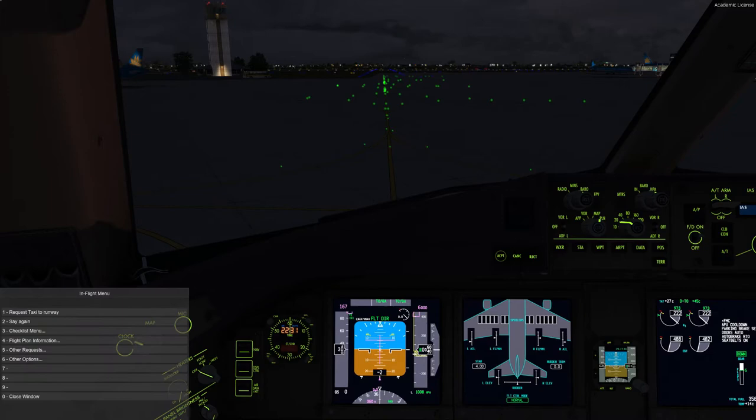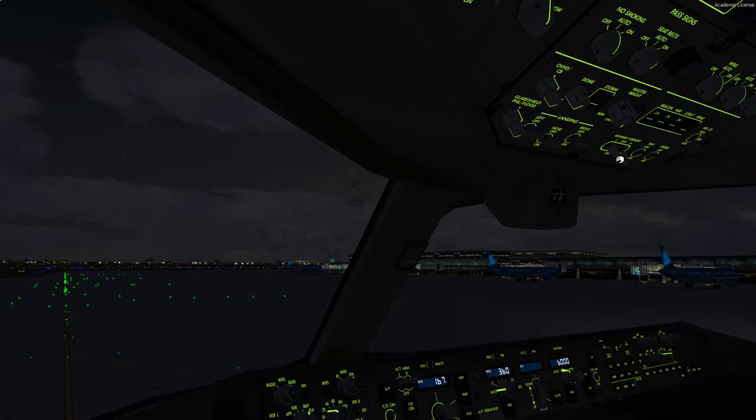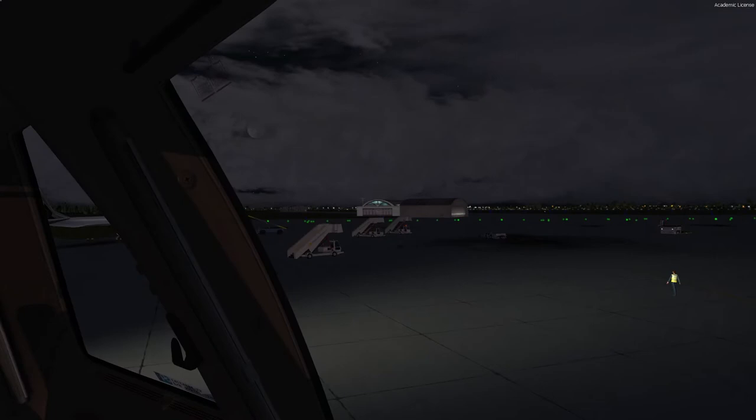Ground, EVA 030, request taxi. EVA 030, taxi via Mike 1 Echo 6, runway 25 left. Via Mike 1 Echo 6, to runway 25 left, EVA 030. Clear on the left. Clear right.